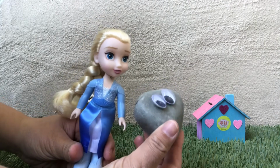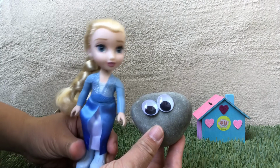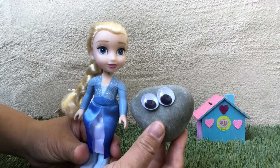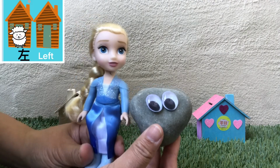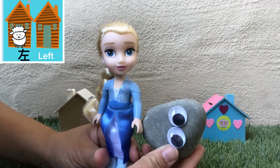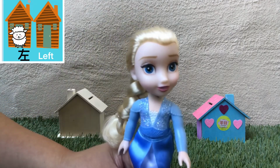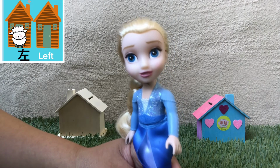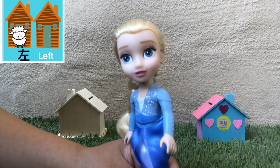Oh, hi, little rock. Hi, Elsa. Good to see you. You found me. Yeah, with the help of my friends. Can you please tell me where Anna is? Okay, Anna is behind the house on the left. 在左边的房子。 左边。 Thank you. No problem. Bye-bye.